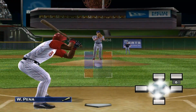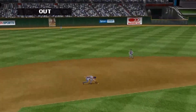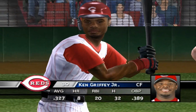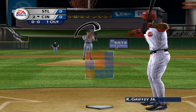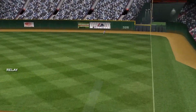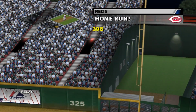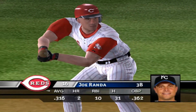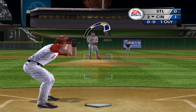Up next, Willie Mopeña. Hit towards third base. Kipe's quick reaction allowed him to make the play in that line drive. Nice play. The next batter is Ken Griffey Jr. That one's driven way back and gone. Home run. There was no doubt about that. You can see that thing was out of here the second he hit the bat. Next at the plate, Joe Randa.